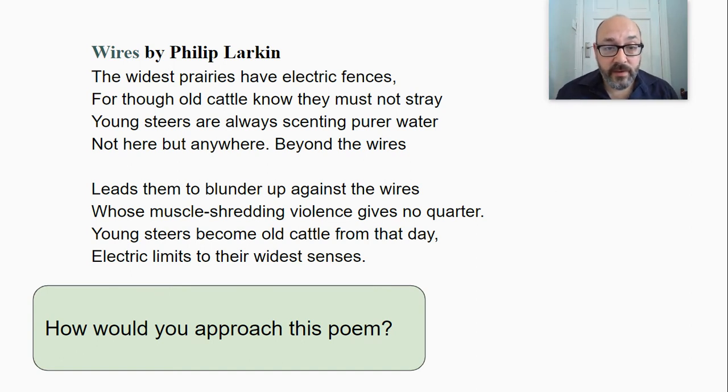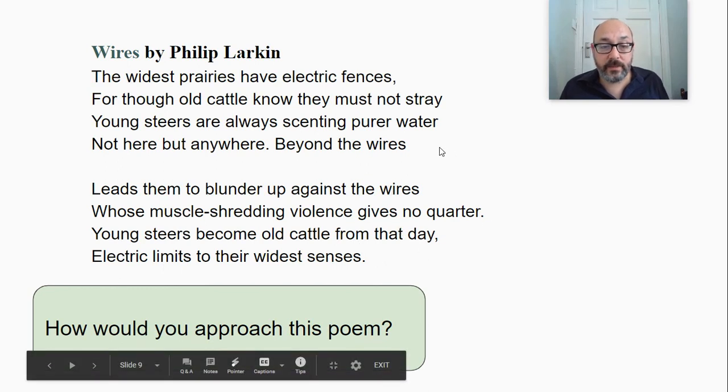It's a really massive farm, the widest prairie. The old cows know they can't go outside the farm, but the young cows are always trying to go outside the farm because they're scenting purer water. What happens when they do? Beyond the wires leads them to blunder up against the wires, whose muscle shredding violence gives no quarter. So when they get to the wires, they get this shock of their lives and they realise that they can't actually leave the farm. Young steers become old cattle from that day, electric limits to their widest senses.